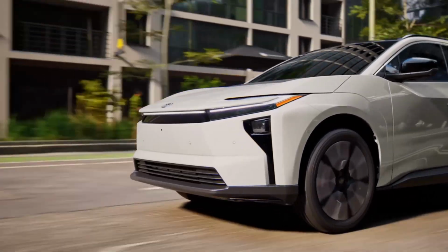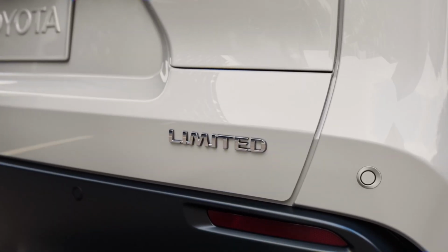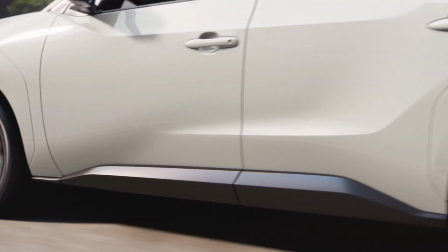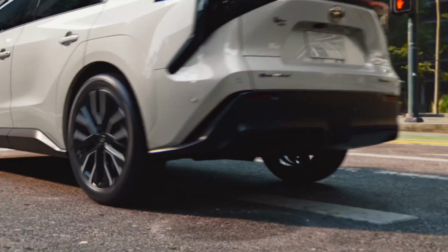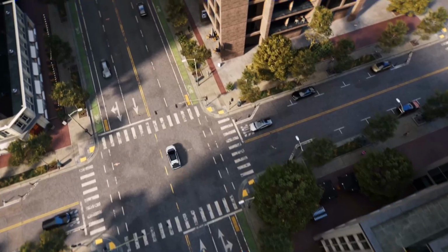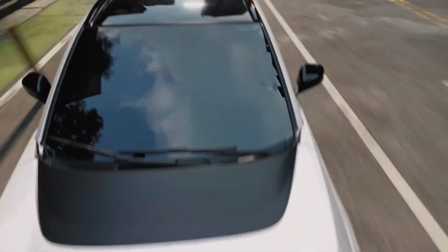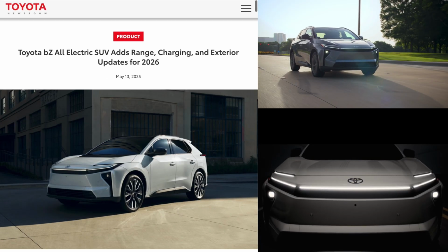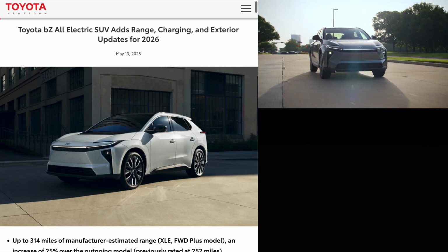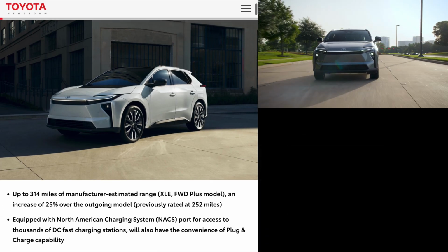And as you can tell, the name has now changed for the better in 2026. Toyota is now simply referring to this SUV as the BZ. Before it was known as the BZ4X. Absolutely ridiculous name, but now it is known simply as the BZ. And let's cover the highlights first regarding the regular SUV.